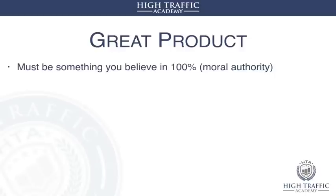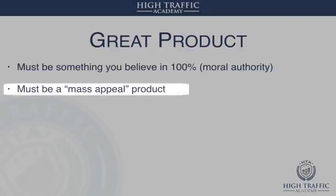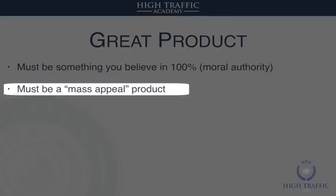Listen, you can make a buck selling t-shirts on eBay, right? You can do that. But it's not going to be satisfying. You will never have that authority, okay? Very, very important. A product must be a mass appeal product, especially if you want to go and make a bunch of money quickly, right? So for example, do you know anybody in the world who does not want to make an extra $5,000, $10,000 a month? I don't know anyone like that. Everybody would welcome an opportunity to make more money, right?